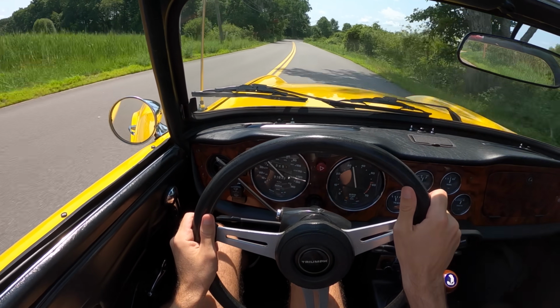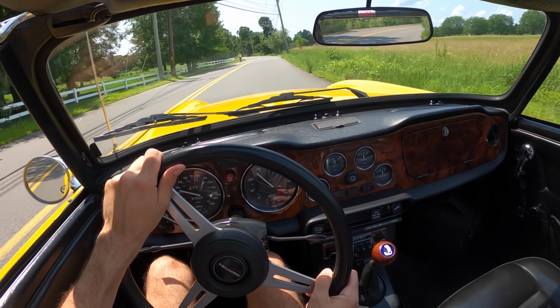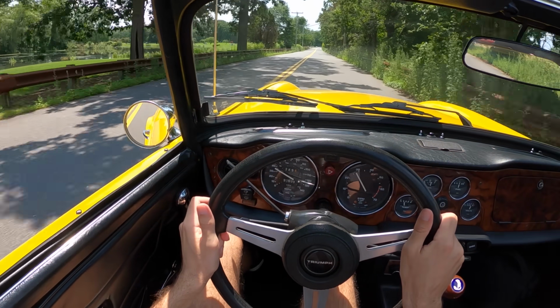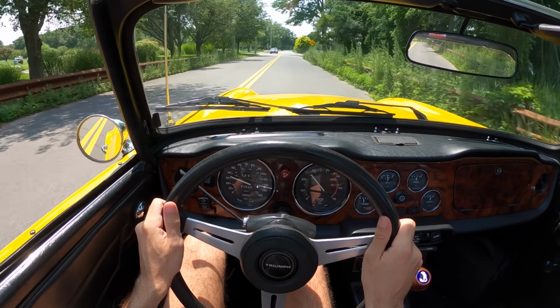I can't fully understand why the British Roadster was a thing. I mean, when I think of England, I think of dreary, rainy, not very exciting weather. Maybe they're just optimists. Maybe they just are hopeful. It's even taken me a few days to find the right weather to take this one out. And I'm in New England in the summer. It's been very rainy, been very wet.